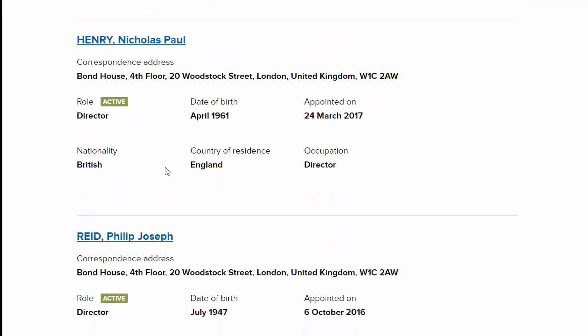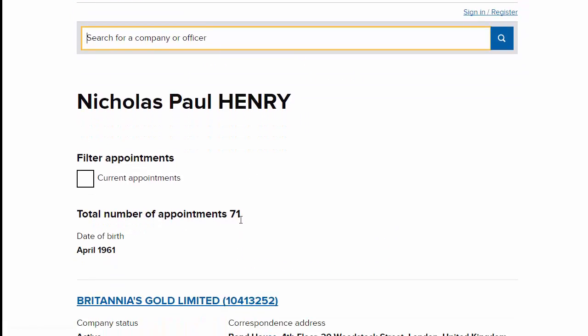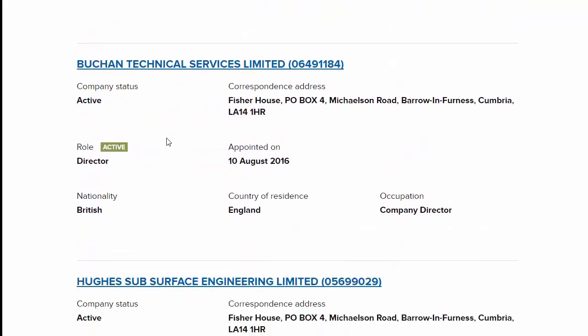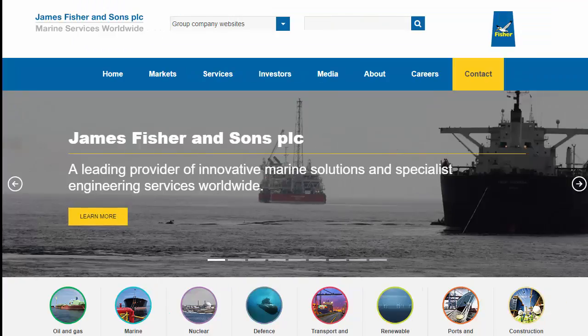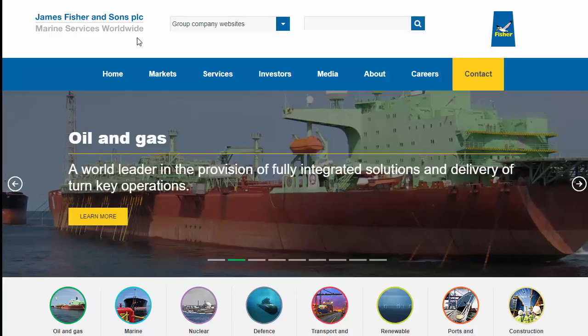But here's one I also want to highlight, big name here, Nicholas Henry. Who is Nicholas Henry? Well, if you click on Nicholas Henry, you'll find out that he's a director of multiple companies here. 71 appointments he's actually got. Here's the most recent one, Britannia's Gold. But he's also a director with Hughes Marine Engineering, Buchan Technical Services Limited, Hughes Subsurface Engineering, and so on. Nicholas Henry is also a director of a company called James Fisher PLC. James Fisher and Sons PLC, to give it its full title, a marine services company worldwide.